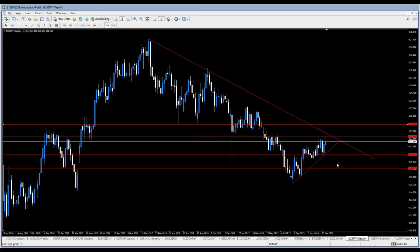If it does not want to pull back, we'll continue seeing it go to the downside, to the lower support, and also another high. So let's see about the GBP JPY.